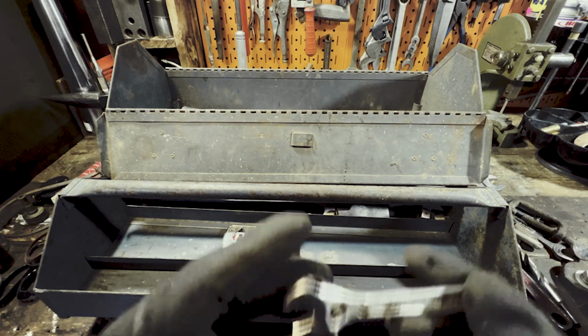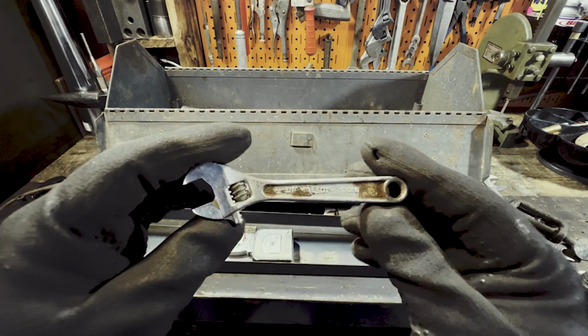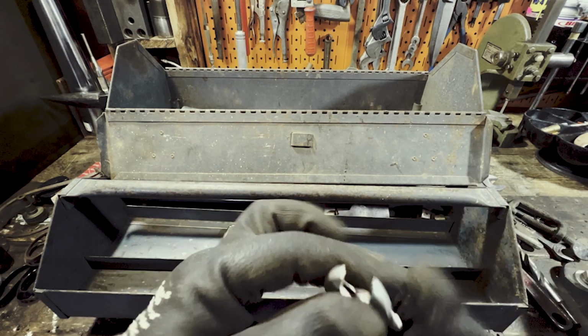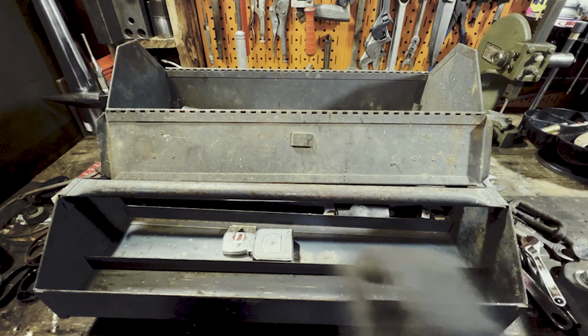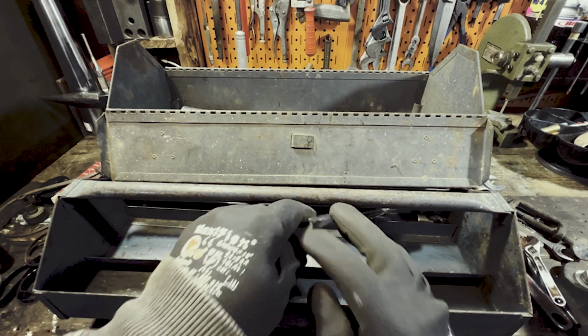A dime alloy, tiny little wrench. It's got some rust in the handle there, but it's a 4-inch. See, works fine. It's hard to do with these gloves on.